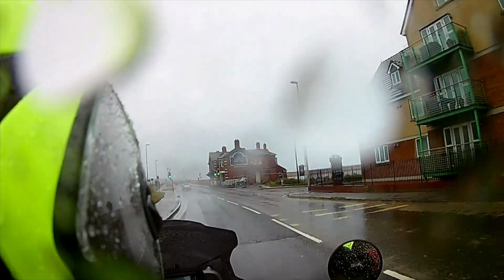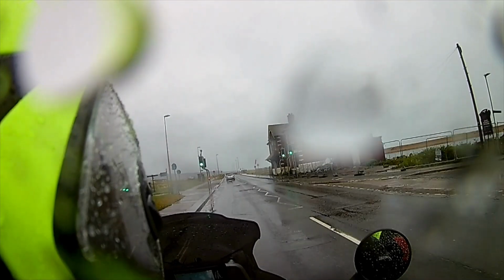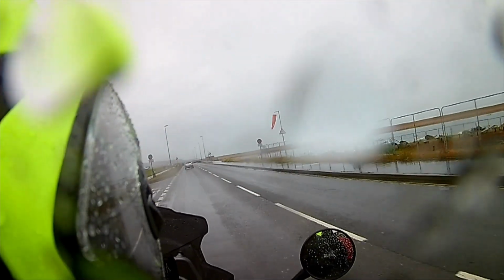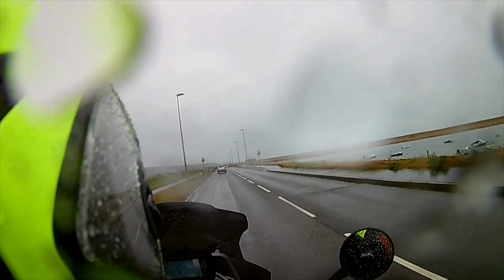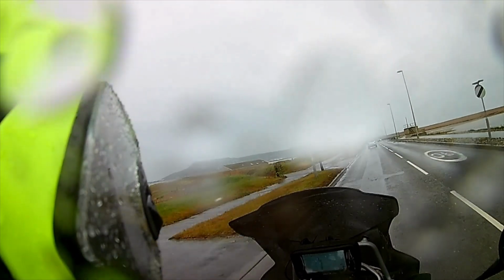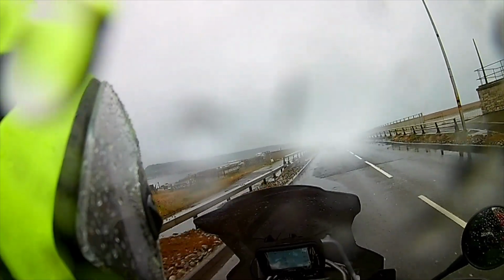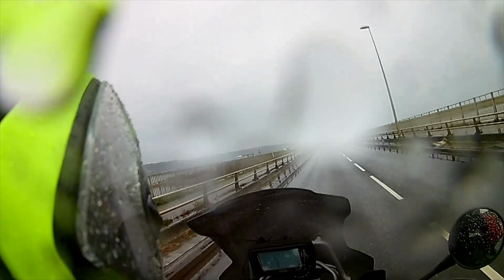At long last, the Ferry Bridge pub comes into view. This is a prominent landmark which marks the beginning of the causeway that links mainland Weymouth to the island of Portland. The pub itself actually closed in August 2015.